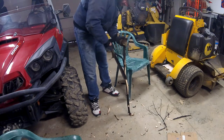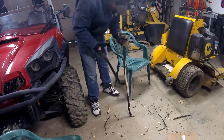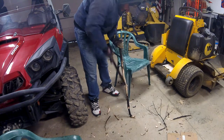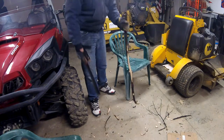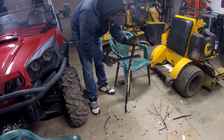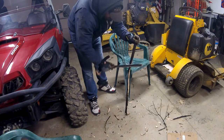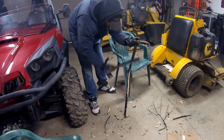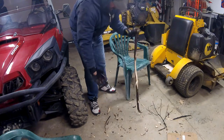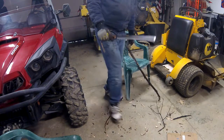I don't know exactly what it's made for, though. I don't know if you're supposed to use it for cutting down branches, or, I guess if you were starting a fire, it'd be cool to have this to cut up saplings and gather them together for a fire. It's a little too heavy for it though, man. I'm getting tired doing this. I feel like it's too small to be an axe. It's too big to be a pocket knife. But it's pretty cool. Let me read up on this a little bit.